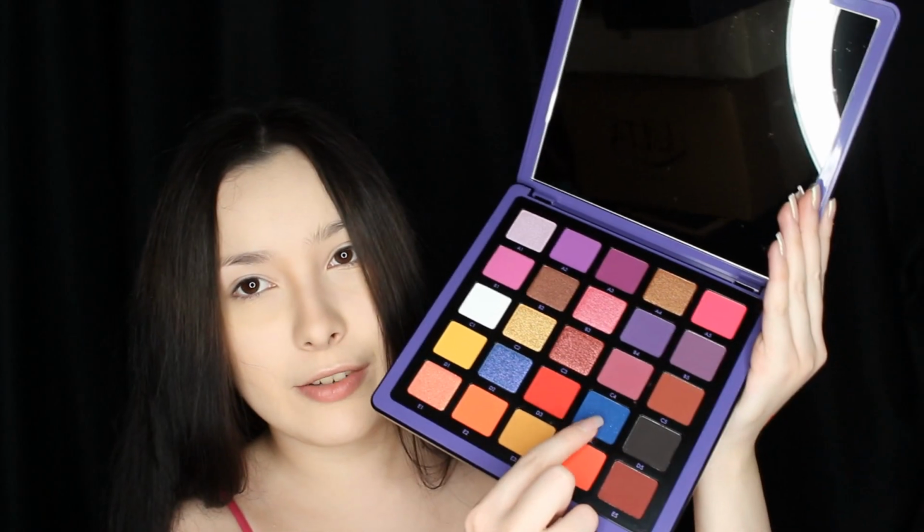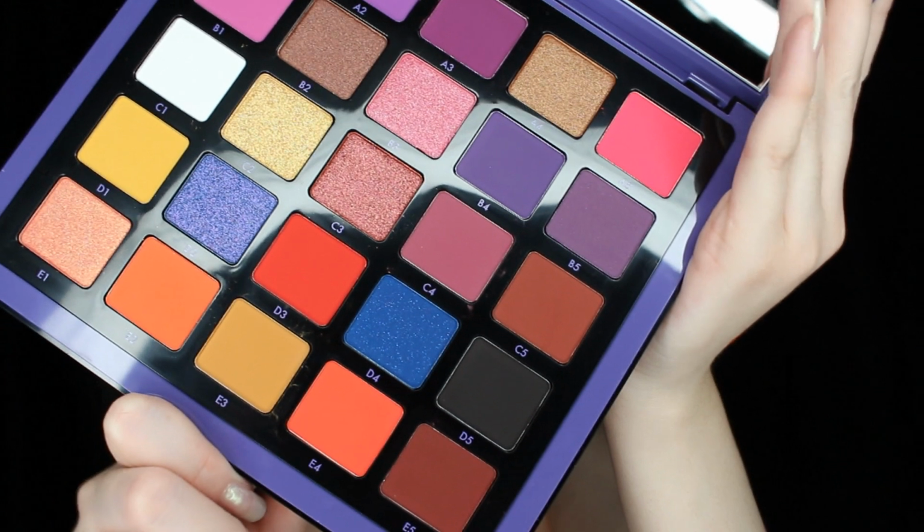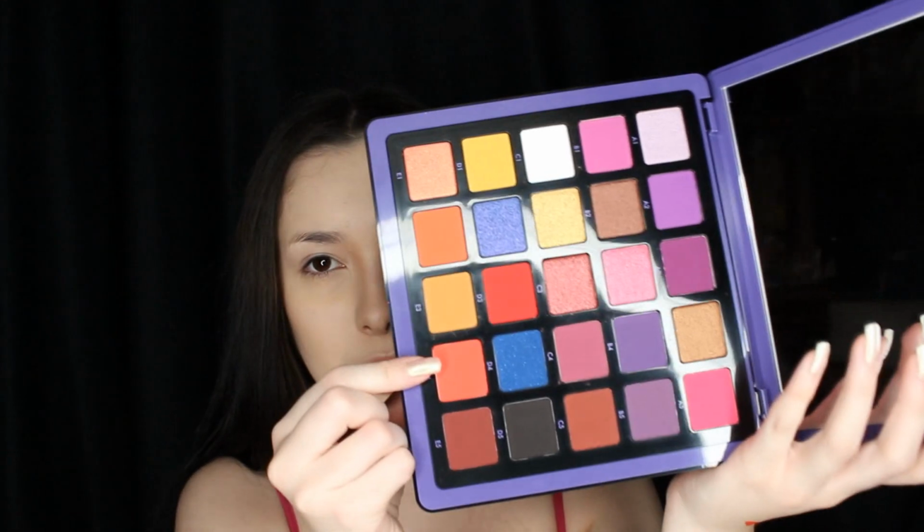I really love this hot pink. The purples are all beautiful. I love this blue right here. It's really pretty. It has glitter in it too. That red is really nice. I love it. It's really hard to find a matte red, so that's nice to have in the palette. Also this coral color.